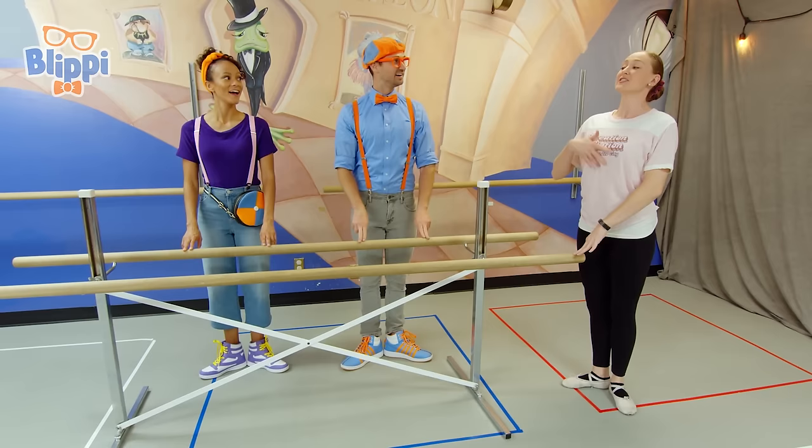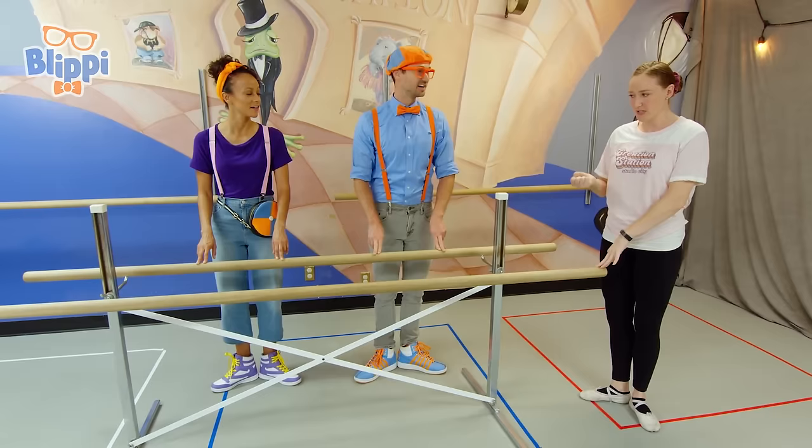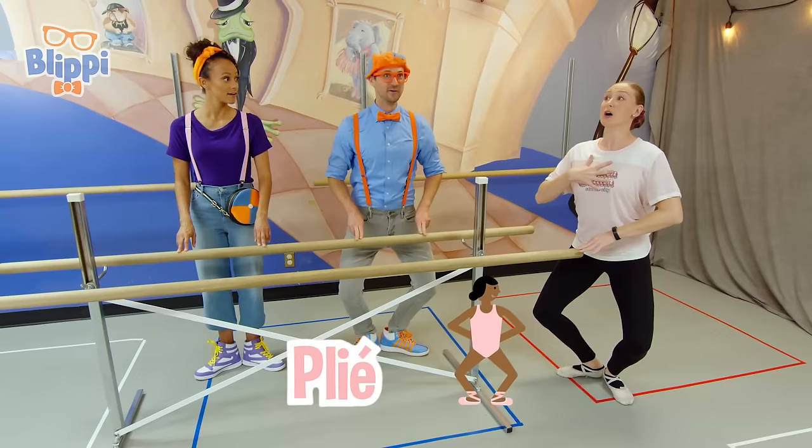Okay. Now there are some ballet moves that we need to know because they're important, and then there are some that are just super fun. So we're gonna start with one that's important. We always use plie. Can you guys say plie? Plie. Excellent. We're just gonna bend down, but keep tall. Yep, and then sit it back up, and then down.